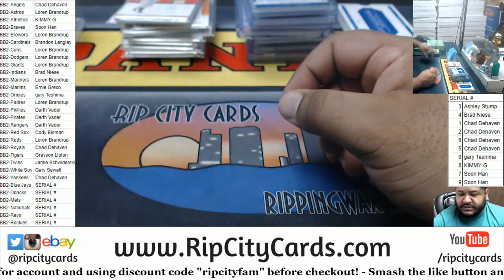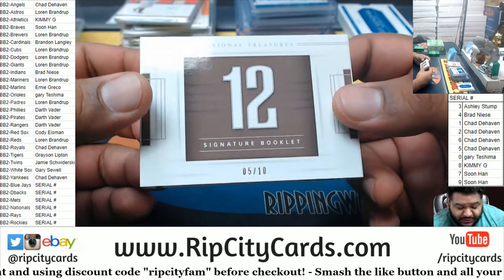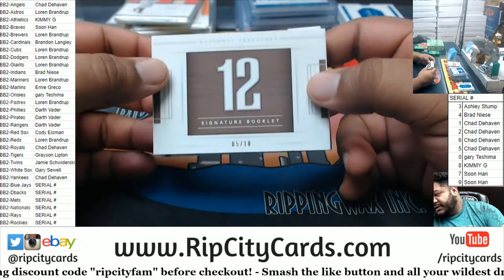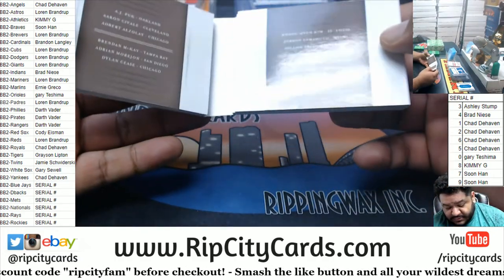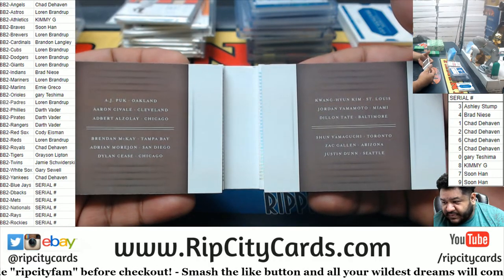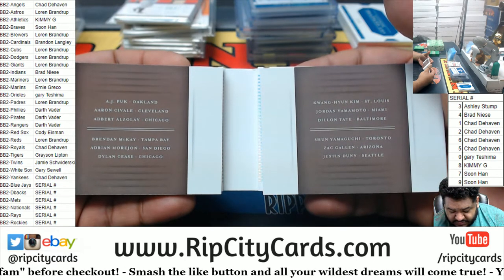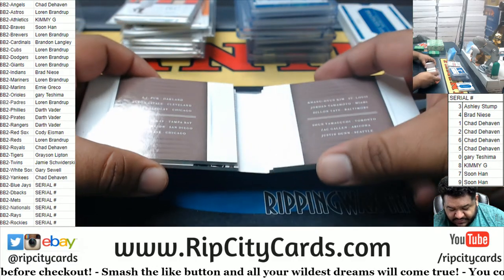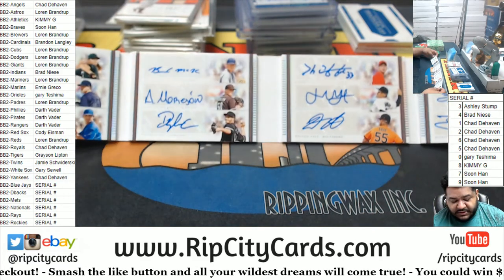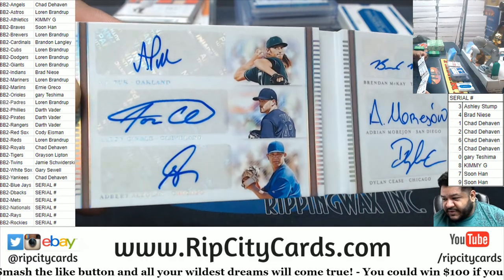Check this behemoth out. A 12 signature booklet. Oh my god. The random for this is going to be crazy. We got Oakland, Cleveland, Chicago, Tampa Bay, San Diego, Chicago, Cardinals, Marlins, Orioles, Blue Jays, Braves, Mariners. Jeez. Never in my life have I ever hit something this magnificent.